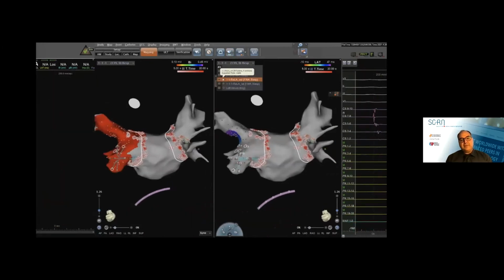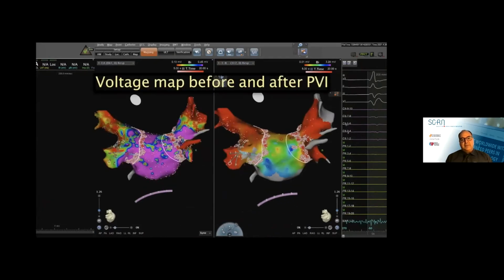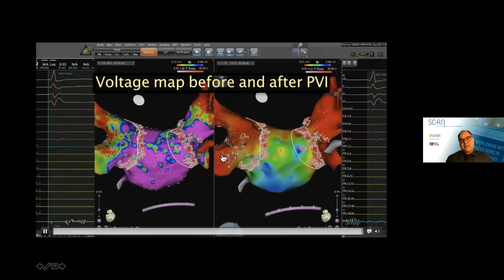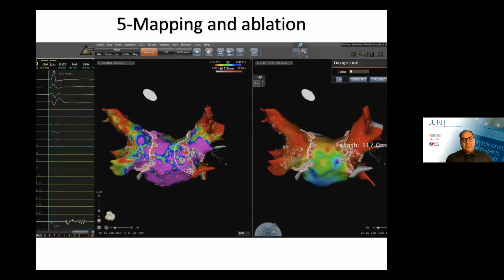And we're pacing through. And the left side is ablated as well. So this is actually at 0.01 millivolts. That's why it looks not as dark red, but trust me, all four veins are completely isolated. So this is sort of my workflow for fluoroless AFib ablation, and 100% of my cases are fluoroless for AFib.